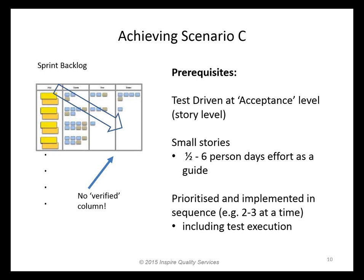So small stories will allow us to complete stories within a few days, so we're executing tests within a few days. So we define them right at the start. We're executing tests against small stories. Obviously, as a developer, you do unit level TDD and integration and so on, and then we do story level tests within a few days. But also, of course, we're only working on 2 or 3 stories at a time maybe. We're not working on all 10 or 15 stories in parallel, because if we did that, they'd all become available for test execution at the end. So I think these 3 prerequisites help ensure that we fully integrate testing within the sprint.